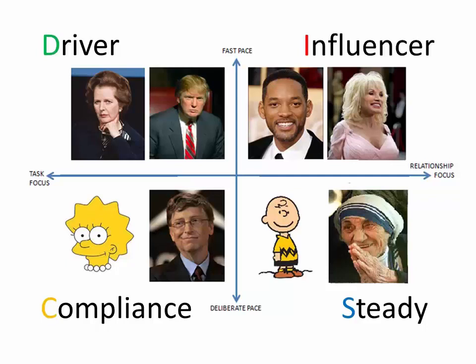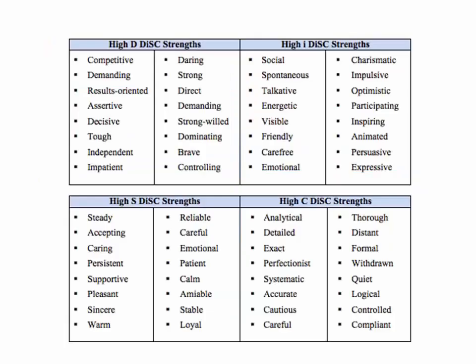So these type of people, as you can imagine, would be managed differently. So understanding a person's behaviour profile gives you clues as a manager on how to get the best out of them, how to communicate with them, and how to essentially manage them so that they can play to their strengths.